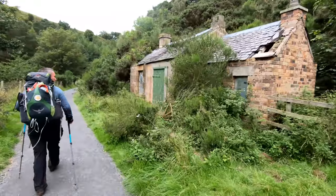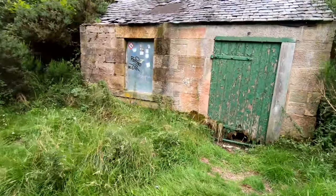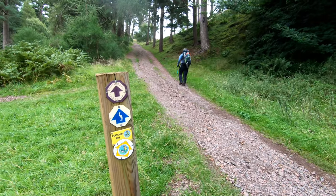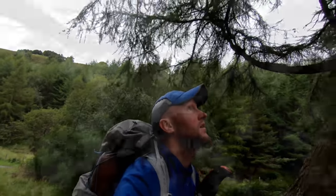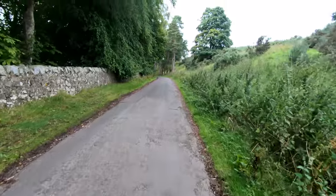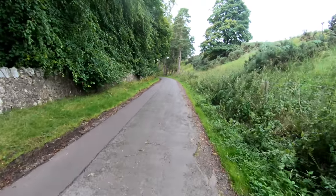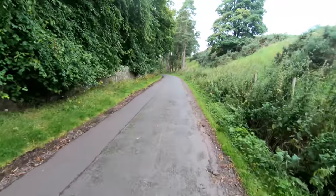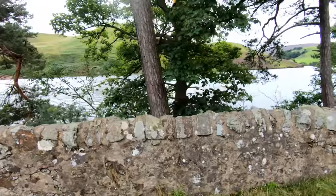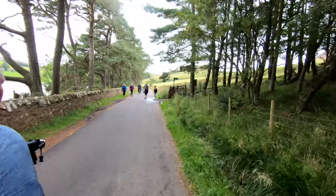There's a wee bothy for you. Oh, the roof's starting to cave in now. Right, so we're on the tarmac for less than a kilometre, and there'll be a path veering off to our right, just a little bit further up here. That's our turn off here.